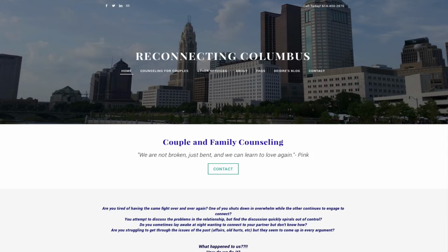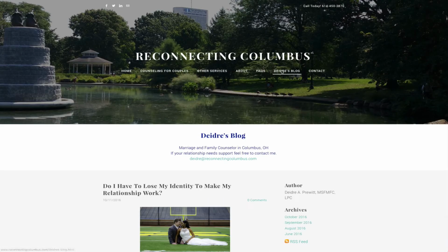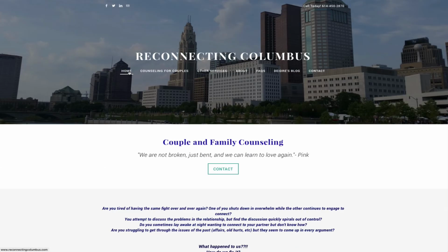So first of all, I really like this website. I think she's done a great job. I love her URL. I love how it's focused on Columbus, Ohio, and I'm sure that is giving her some great SEO boosting right there. And it's kind of cool how she's put just different photos from around Columbus. It really creates a sense of exactly where this person is, which is great.